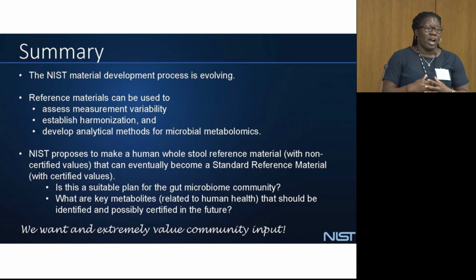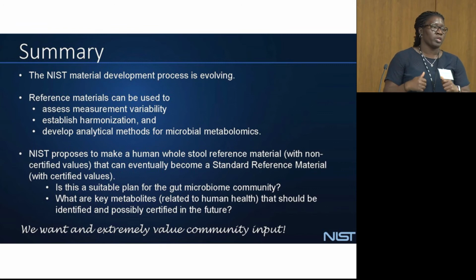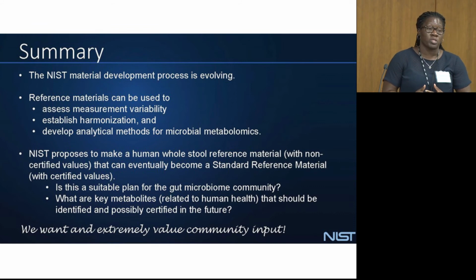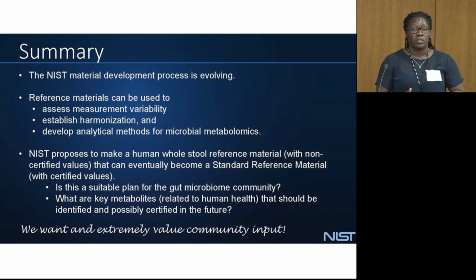And so, again, our material development process is evolving, and one of the main things that's changing is we want stakeholder input. We want feedback. We're valuing that. It's helping us prioritize our efforts. We've had a huge focus on standard reference materials in the past. We are now putting a larger focus on just reference materials, because for emerging scientific communities, they can be used to assess your measurement variability, they can be used to develop protocols and analytical methods, and they can be used to harmonize measurements between labs, which is key if we want this to translate into a clinical setting.